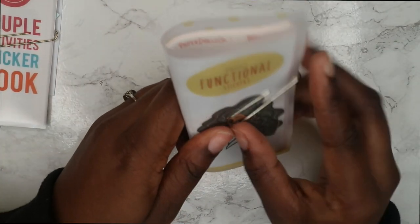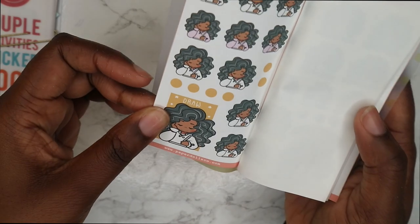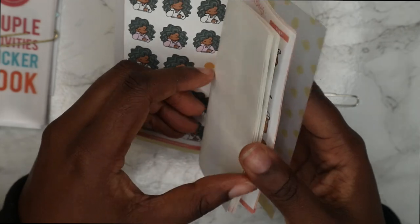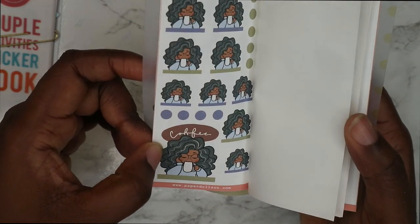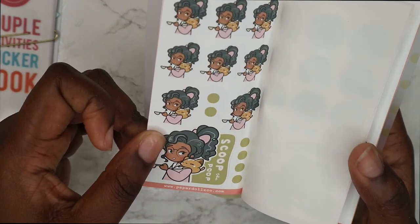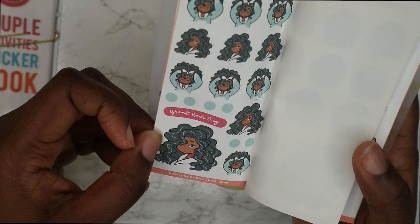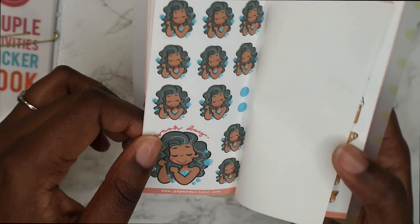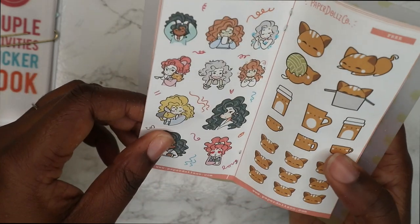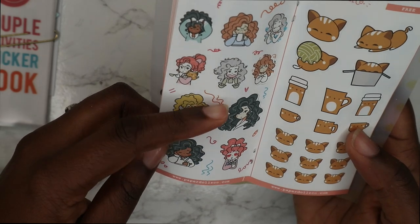And then this is the functional stickers book. So this one has drawing, drinking coffee, or in my case tea, scooping poop, which I won't use, and a good hair day, wash hair, an assortment of different ones with the different colours.